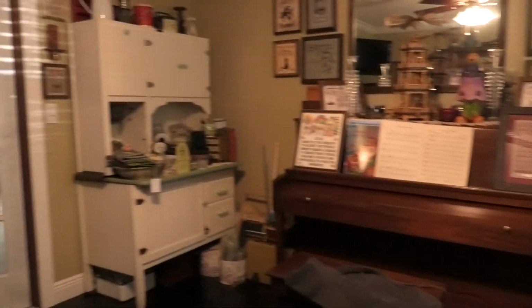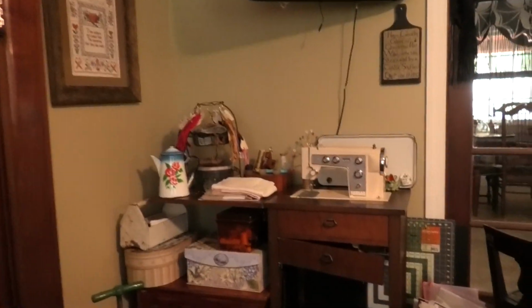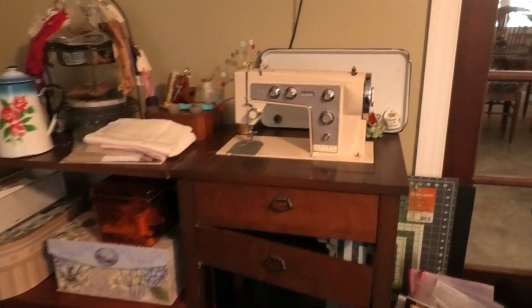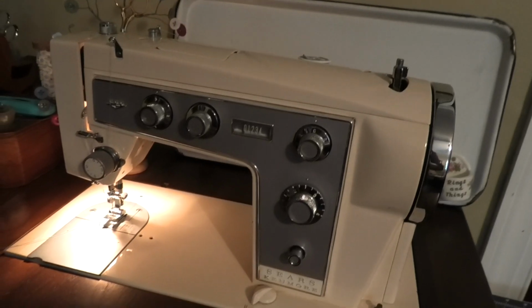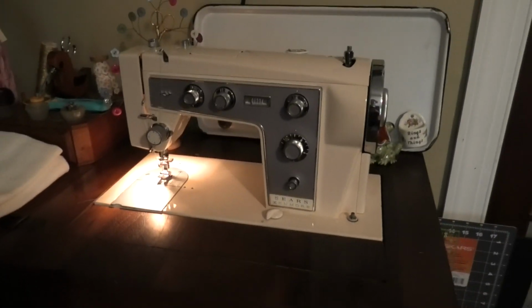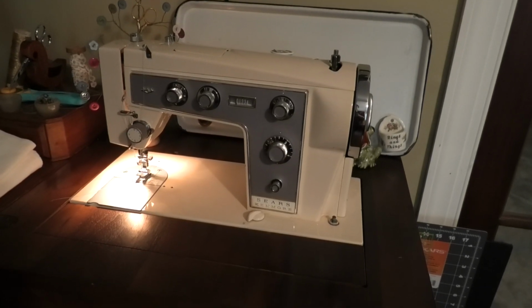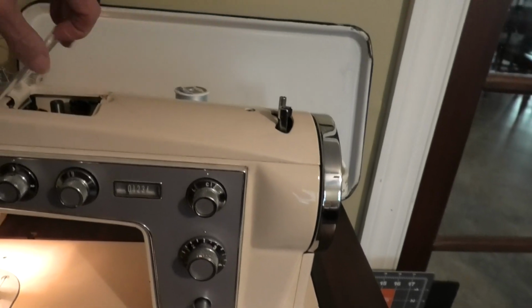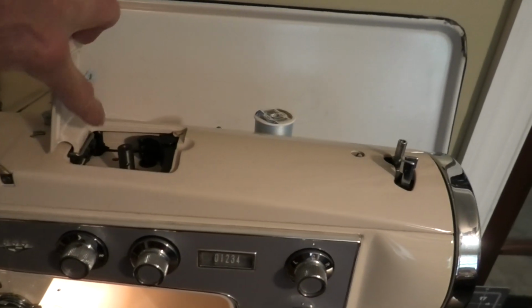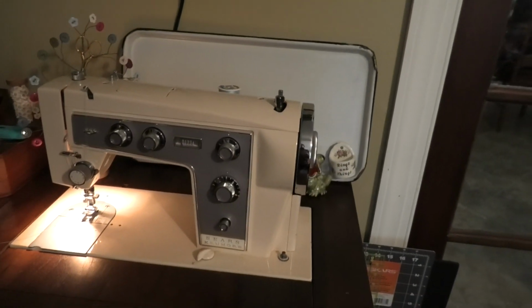Let's go over here. Here's my machine. Put the light on. It's actually an excellent machine. It does straight and zigzag, which is basically what I would use. But if I want to do some top stitching, which is something I'm interested in, it comes with this little thingamajig up here, which you can buy these cams for.